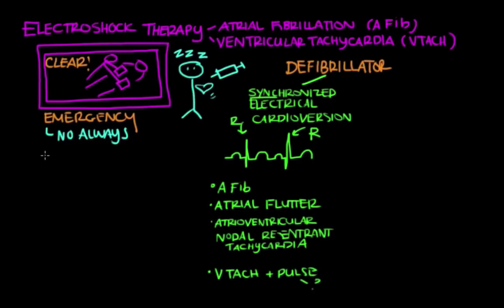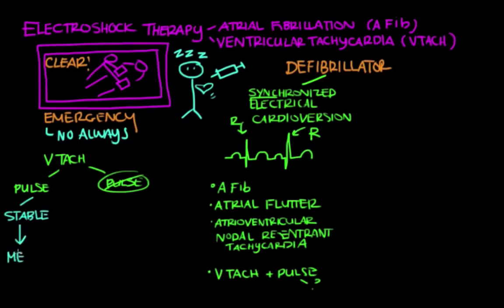Now, why do we care about the pulse? In someone with VTach, whether or not they have a pulse determines how we treat this patient. If a person has a pulse and is stable, meaning they have normal blood pressure, no chest pain, and a normal mental status, they're not coming in and out of consciousness, these people receive medication for treatment. Someone with VTach with a pulse who is unstable, meaning their blood pressure is low or they're experiencing chest pain because their heart's beating so fast they can't circulate blood well enough to get oxygenated blood to the heart, or they have an altered mental status, meaning they're falling in and out of consciousness or they're confused, will undergo synchronized electrical cardioversion.